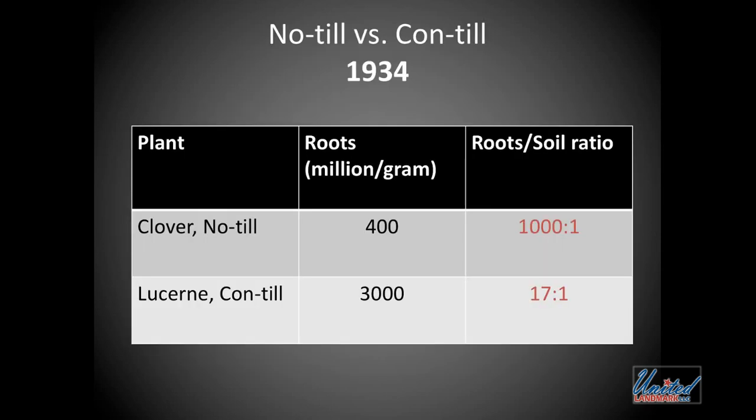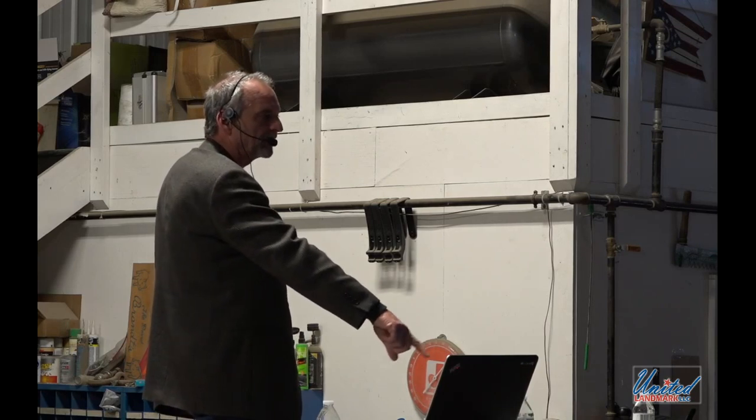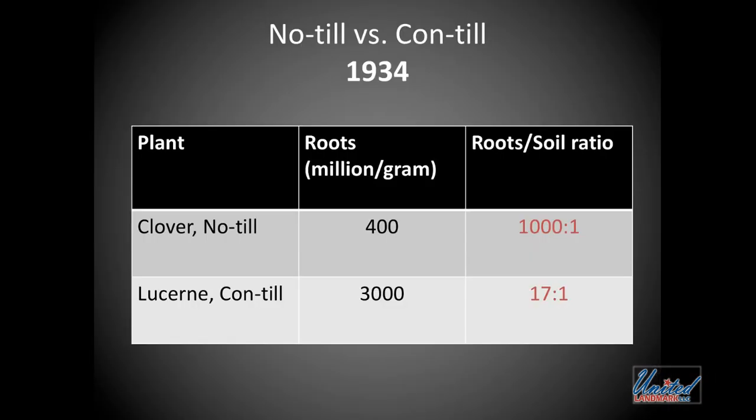That's fun. So I'm going to give you just a little bit of history. This is no-till versus conventional till from 1934. They were looking at microbes. Clover no-till: around the root, 400 million per gram. In between the soil, 1,000. The root-to-soil ratio was 1,000 to 1 in the no-till. And lucerne is another, this is from Russia, that's a legume. In conventional till, the root-to-soil ratio drops to 17 to 1. What does that tell you? What are the microbes around? The roots.